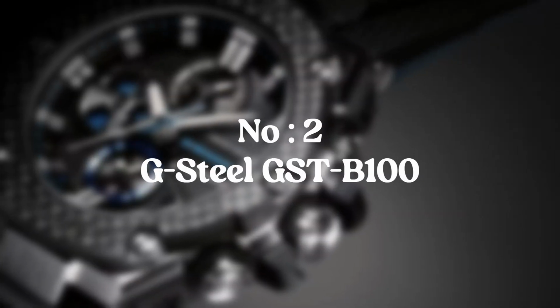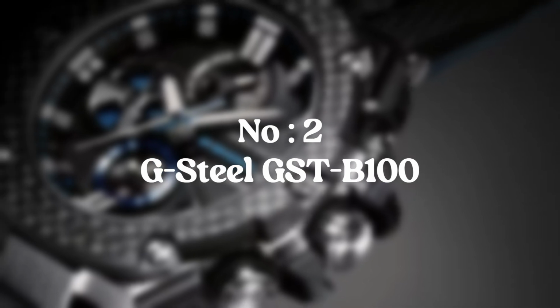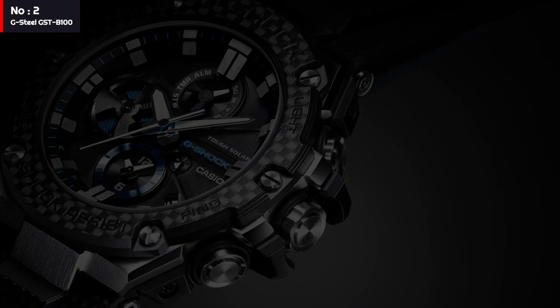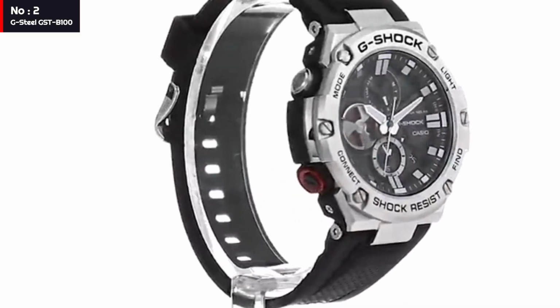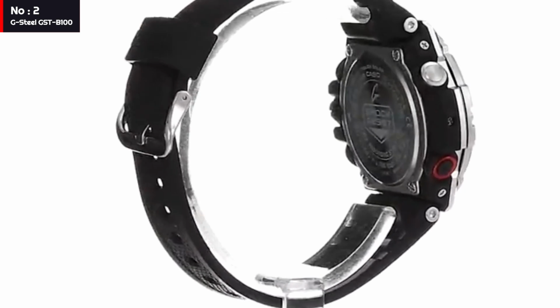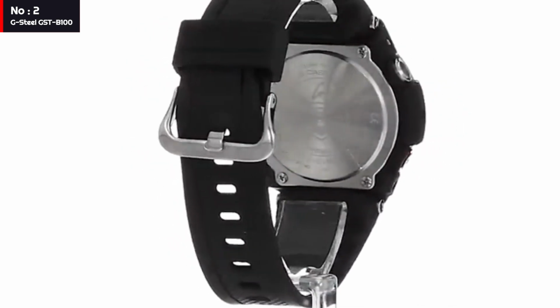Number 2. G-Steel GST B100. Casio started expanding the availability of their more expensive MTG and MRG watches after realizing that the demand for steel G-Shocks was not as specialized as they had initially thought.